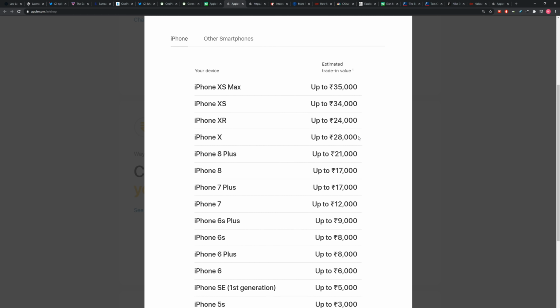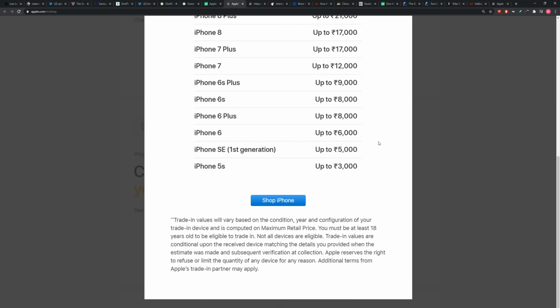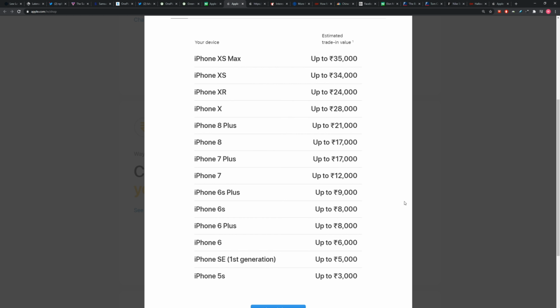So maybe it should have said turn your old iPhone into a new iPhone, because they're only buying iPhones by the looks of it. But here you can see the prices they're willing to pay for your old iPhone. It's kind of wild, man. An iPhone 6S Plus, 9,000 rupees. I don't know what that breaks down to, but that's an older device. I presume some of them are out there. An iPhone XS Max gives you up to 35,000 rupees to put towards your new phone. Of course, they're not going to just send you that cash. It's not a straight up sale.